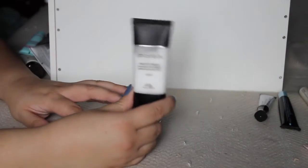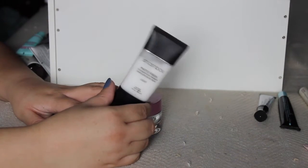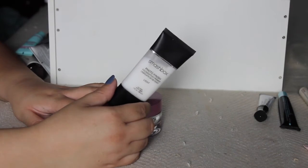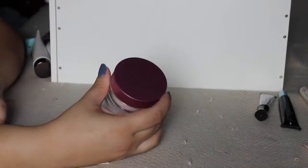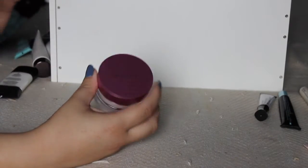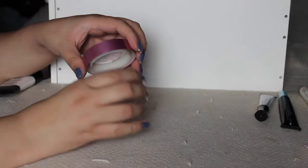Smashbox Photo Finish, again, this one I'm on the fence on. I like it. It's not world changing or anything like that, but it's good. It was pricey, and I don't really want to give it away because it cost me a lot of money. Same with the Mally. This one I actually just don't feel comfortable giving away because of the formula, since you do have to dip your fingers into it. I don't really feel comfortable giving people stuff that I've stuck my hand in, you know?